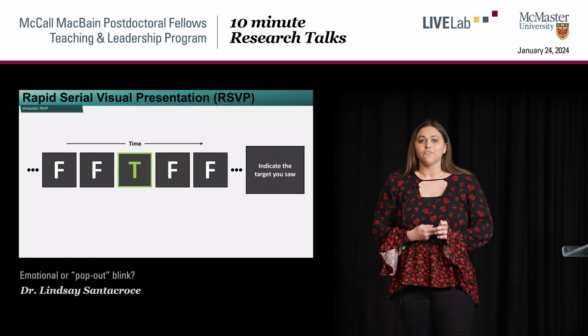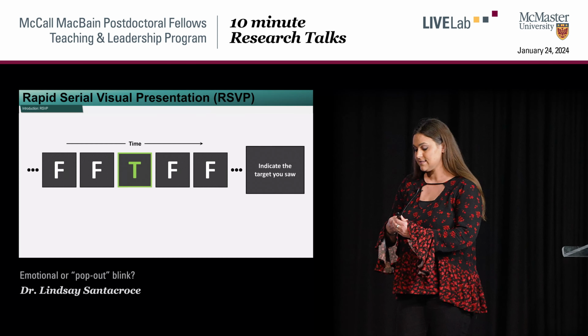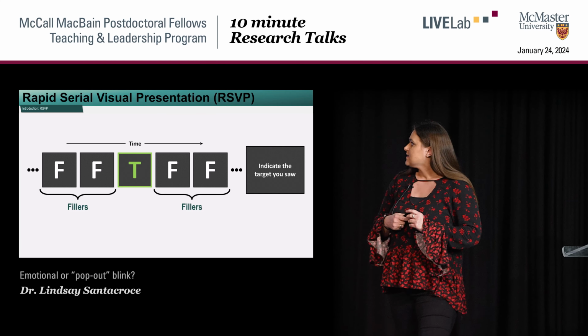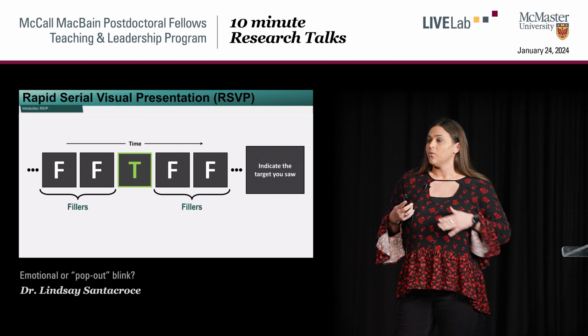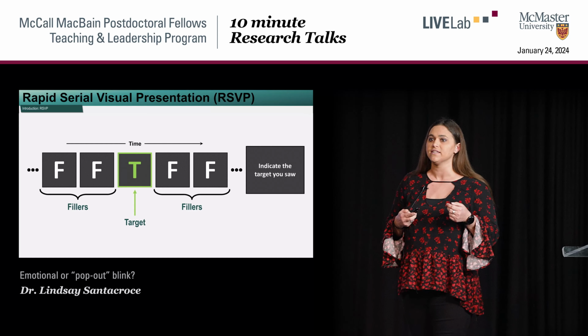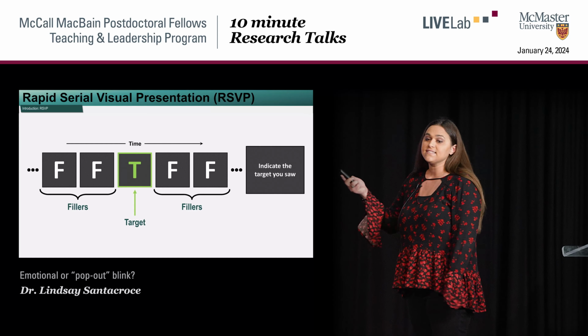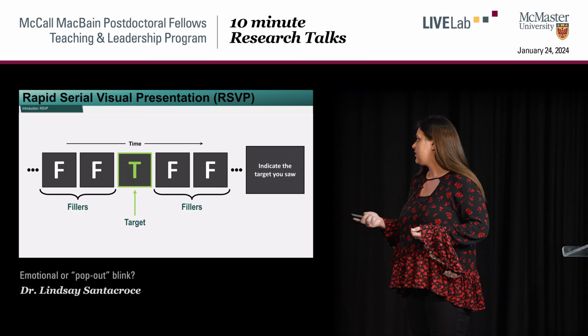That was an example of a rapid serial visual presentation task, or an RSVP task. In the task, we see a bunch of rapidly flashing filler items. So in the demo, those were images of objects, and then there are one or more targets, so that was the fruits. And this is how we study temporal attention, which is attention across time.